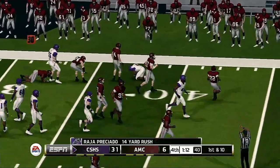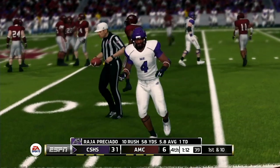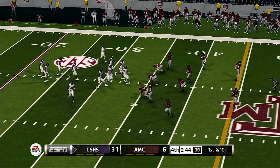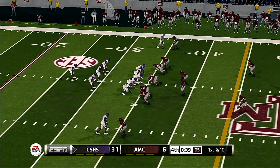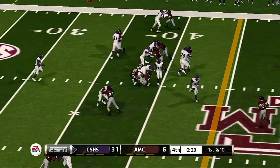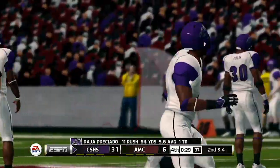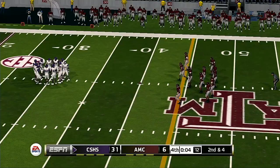He's out to the 30. Makes it to the 34. Even if you're pulling for the other team, you've got to just admire this guy's speed. He is special. From their own 34-yard line, it's first down. And he's tackled after positive yardage. That'll make it second and four.